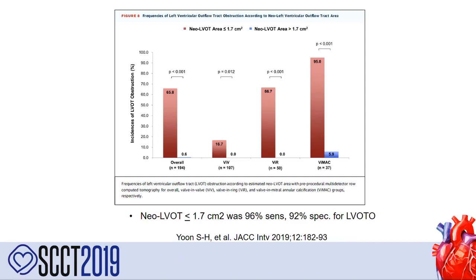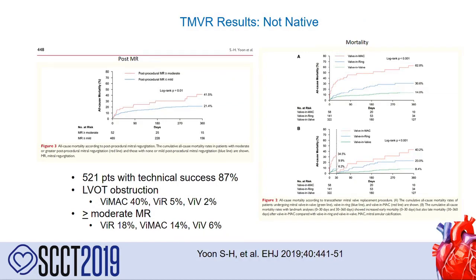In general, this just came out, and it's fitting with what we've been doing, is that the LVOT should be at least 1.8 centimeters squared or greater, and that if it's less, it will account for a high sensitivity and specificity for a very bad problem, and that's outflow obstruction. Now, TMVR results, this is from 2009 to 2018, so they have a huge number of patients, but the results are skewed to the bad.